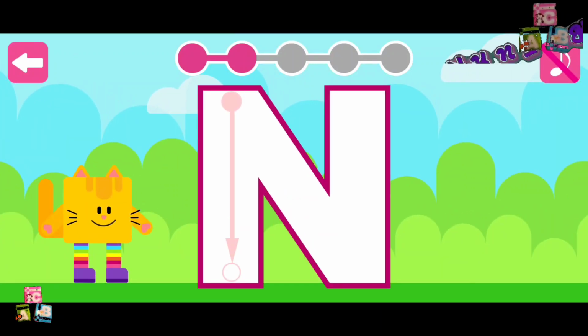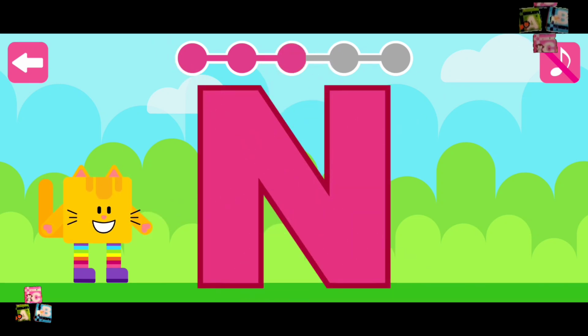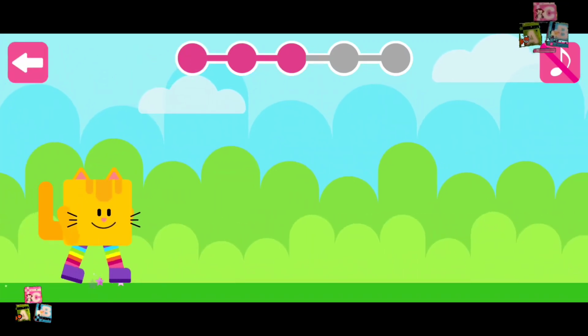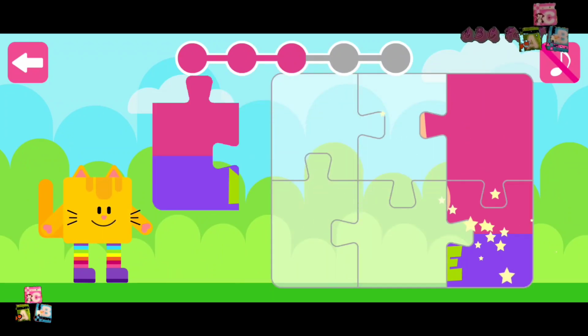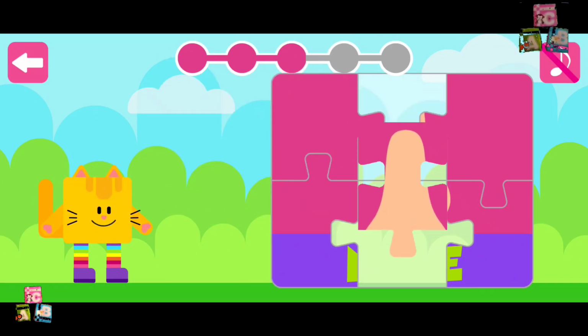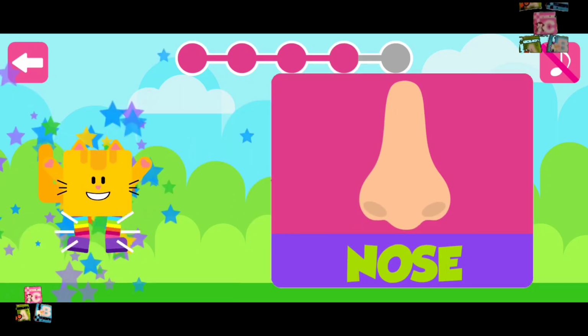Look, N is here. Can you trace it? Fantastic! Nice job! N! Awesome! Yippee! Can you solve this puzzle? Great job! Awesome! Good job! That is great! Great! Nose! Yippee!